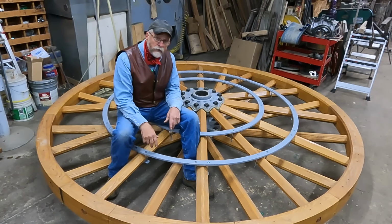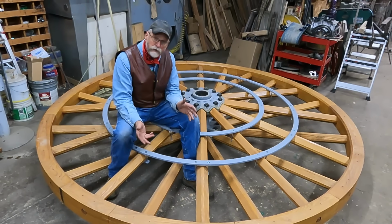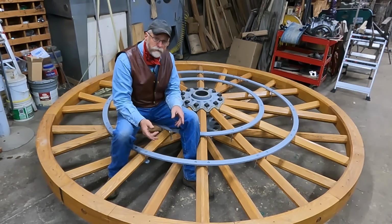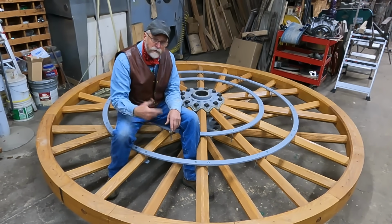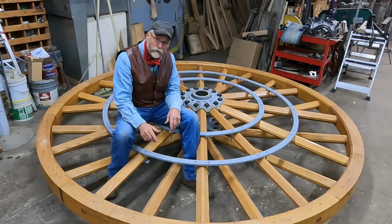We're lucky to have rain in November here in Montana. Could be snow and below zero, but we're not. We're above zero, so we're dealing with water to quench the tires, to shrink them on. So I've never melted yet because of rain. We're gonna go ahead and do this on our scheduled day.